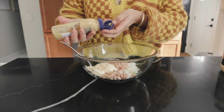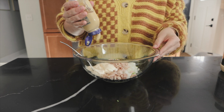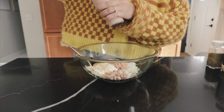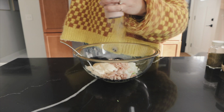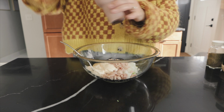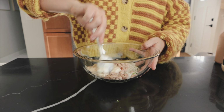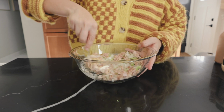Okay, just put some mayo in there. Now I'm gonna put a little bit of mustard and then some salt and pepper. Okay, the chicken salad is made, which was super simple. So now we just have to assemble the little sandwich.